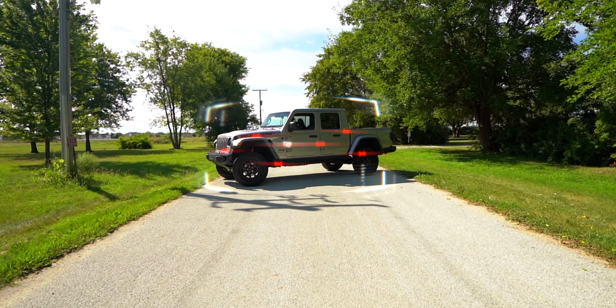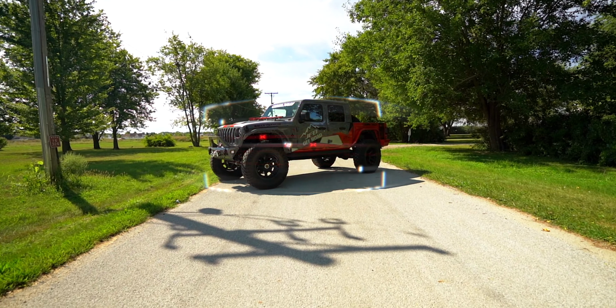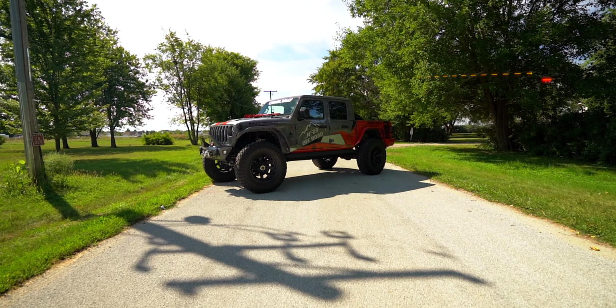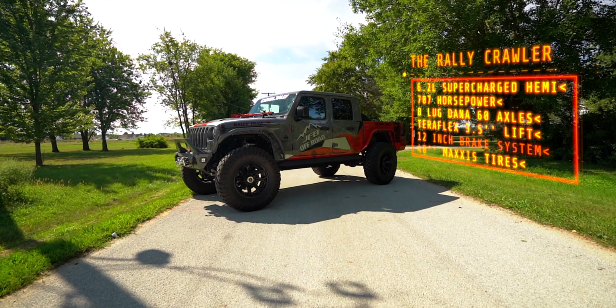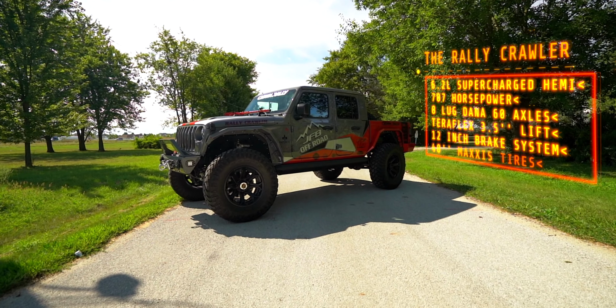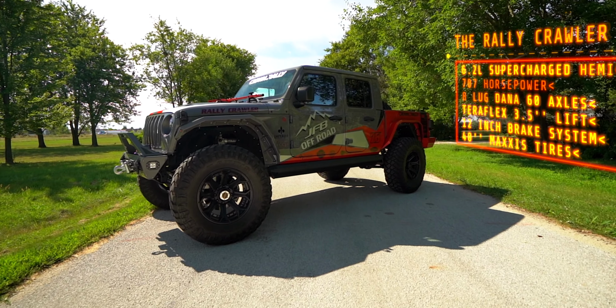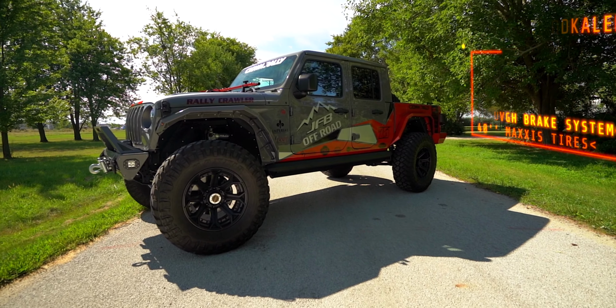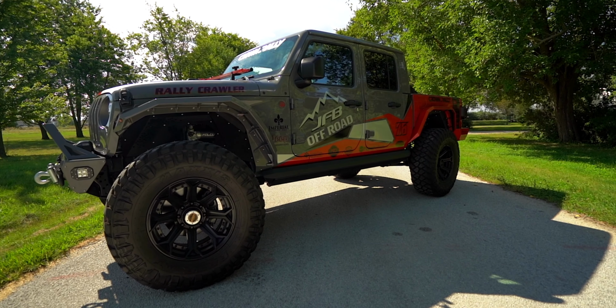Base Gladiator Rubicon, applying rally crawler package. Upgrade successful. The Rally Crawler: 6.2-liter supercharged Hellcat engine, 707 horsepower, 8 lug Dana 60 axles, TerraFlex 3.5-inch lift, 12-inch brake system, 40-inch Maxxis tires. This is the fastest Gladiator on the planet. Salt flats tested.